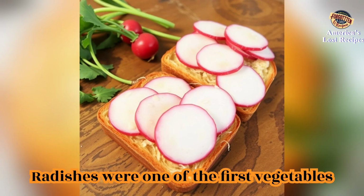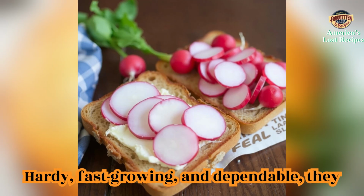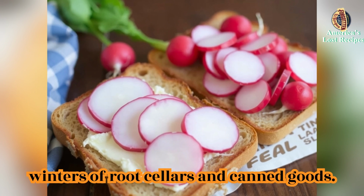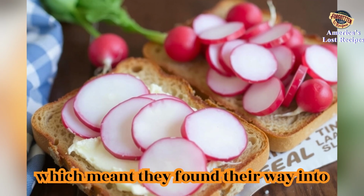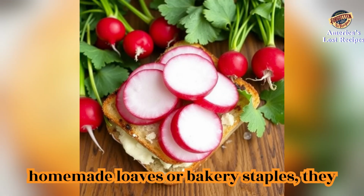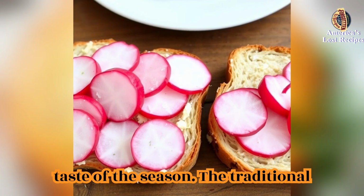Radishes were one of the first vegetables ready in spring gardens. Hardy, fast-growing, and dependable, they brought color and freshness after long winters of root cellars and canned goods. Farmers often grew them in abundance, which meant they found their way into daily meals. Paired with bread, homemade loaves or bakery staples, they became a quick bite that carried the taste of the season.